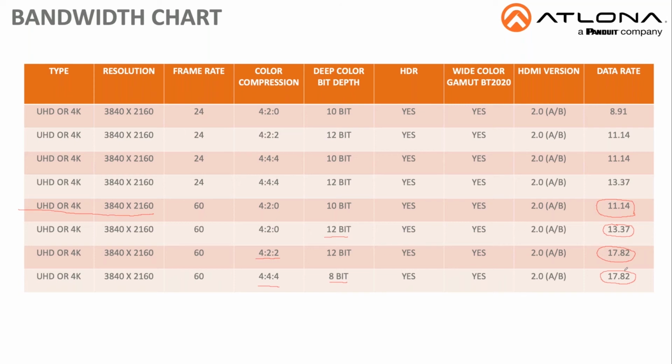So is 444 the best solution for your customer? Not necessarily. 422 at 12-bit color may produce a better picture for that customer than going to 444 with only 8-bit of color depth. But keep in mind, at the end of the day, this all comes down to math. These numbers are not unique to Atlona. Every manufacturer on the planet is subject to the same laws of physics that we are. Just do the math. You can see exactly what signal is able to be transmitted and how you need to plan for that when building a system for your customer.